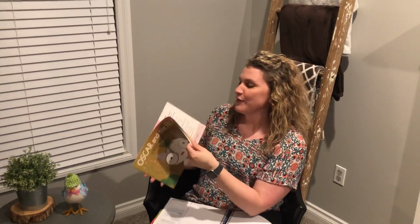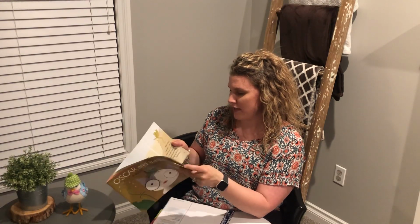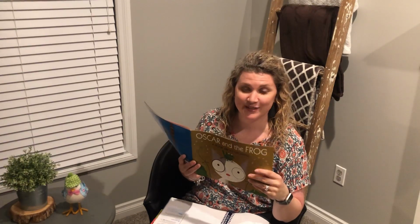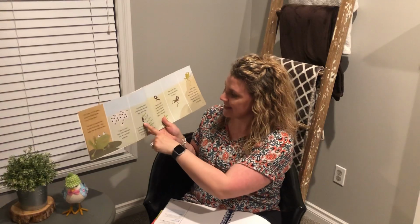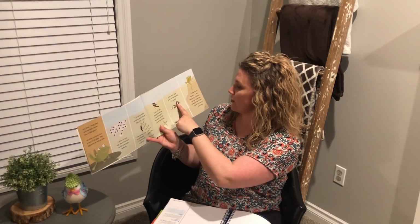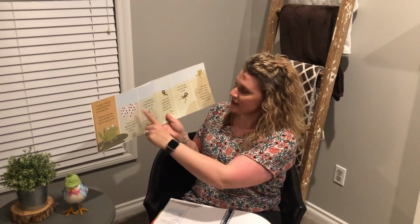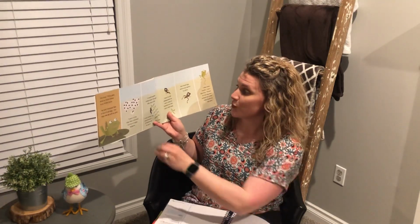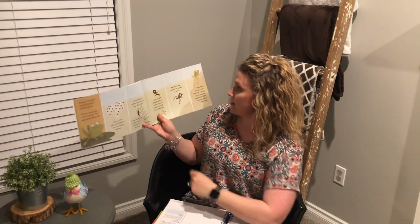I bet. Now, if we think about the frog and how it grows, back on like the second page of this story, what was first? The eggs, right. And then he hatches, and then the little tadpole grows. He grows some back legs, he grows some front legs, his tail gets shorter, and then he's a frog. So this is the sequence of events that it takes for a frog to grow up. So we're going to talk about the sequence of events this week, kind of like this.